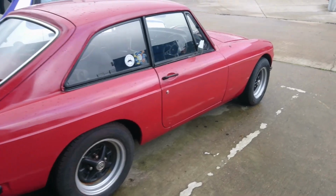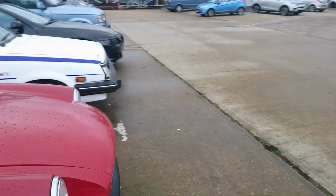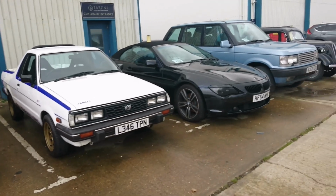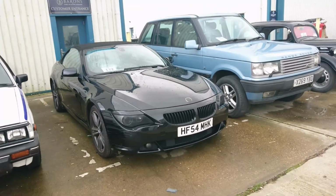It's a nice solid car. I can't see any obvious major rust spots. I mean, the door's a little bit bubbly down here, but that's not really a big problem. Yeah, MGB prices seem to be really low. All 4 MGBs that were in last month's sale are still here, which is crazy.